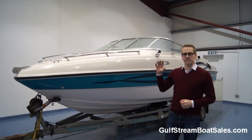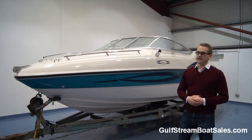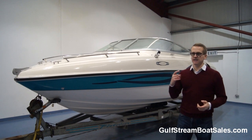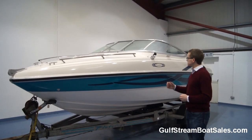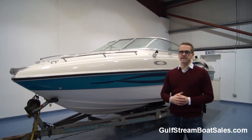Here we have a Fletcher Arrowbolt 21. It was built in 1999. It is a 21 foot cuddy. It's a Millennium Series boat. It has a Merc Cruiser 5-litre V8 stern drive engine. It's got a pretty good spec with GPS chart plotter things on it, and it's in nice condition.